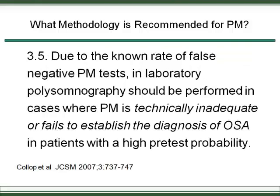Due to the known rate of false negative PM tests, in-laboratory polysomnography should be performed in cases where PM is technically inadequate or fails to establish the diagnosis of OSA in patients with a high pretest probability. As already mentioned, a person you thought must have sleep apnea comes in and the AHI is low. And so you have to ask yourself, well, is that a false negative? There's been times where we ask patients, and we have them fill out a little log, actually a very extensive sleep questionnaire and log, and a lot of times in these studies it turns out they were so nervous they didn't sleep. So that's why it's a false negative.